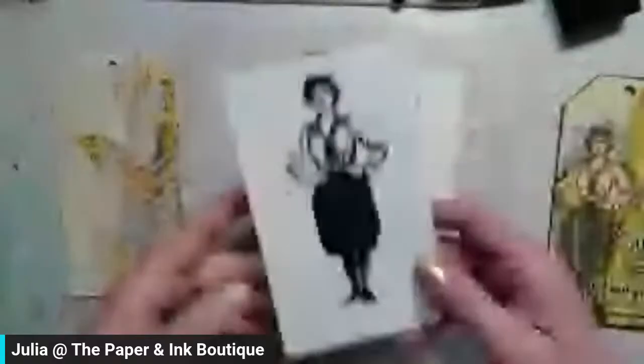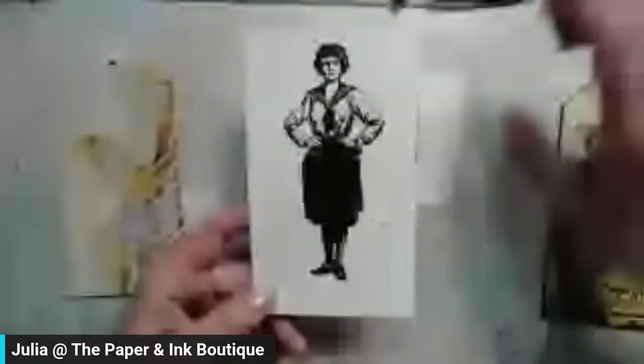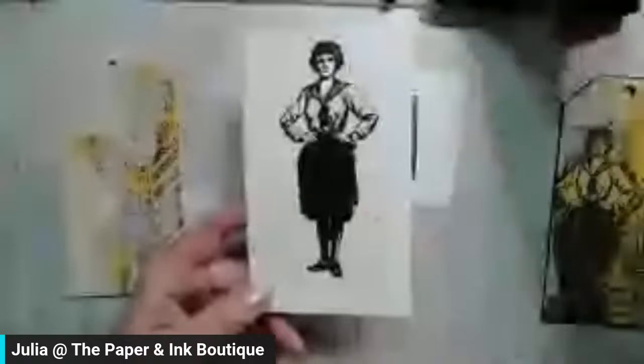Now, before I went live, I did pre-stamping because I didn't want to bore you with me using my stamp platform. So I stamped her on Vicky Booten Foundation's paper using my archival black soot. And the reason why I'm using my archival ink is because I'm going to brush that tint over top. So I wanted to make sure I'm using a permanent ink. I'll be cutting her out so I can get rid of that.